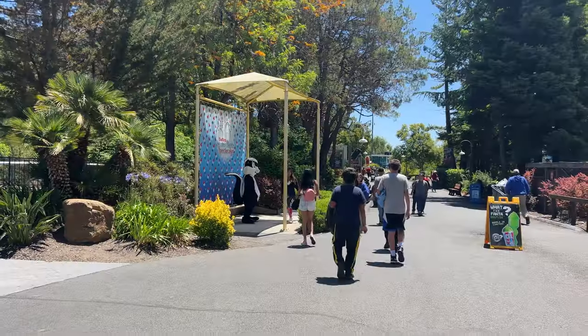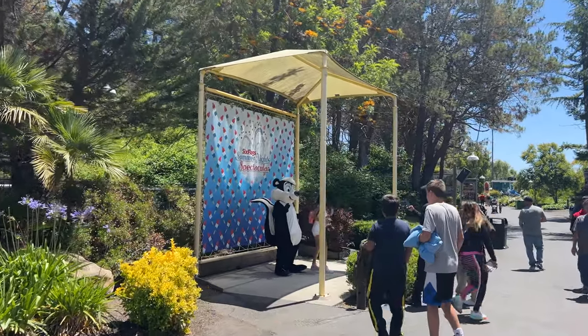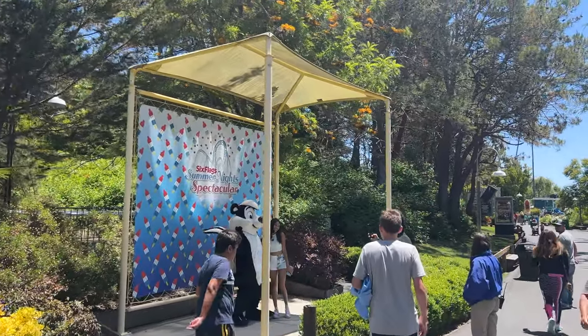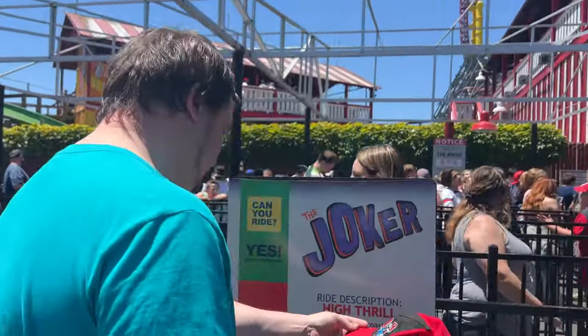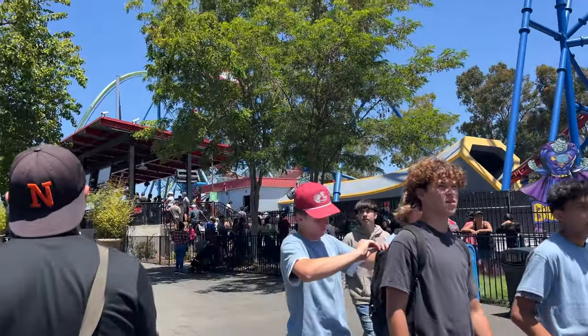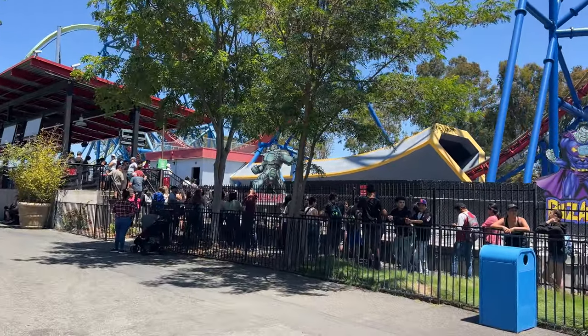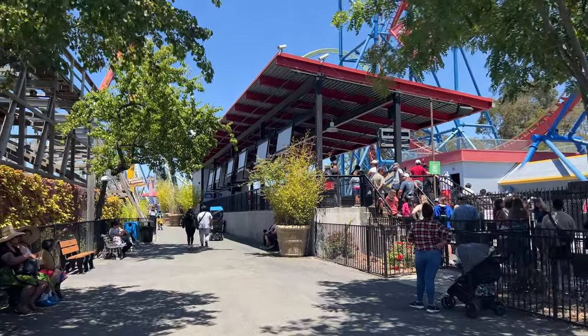Don't miss it. Another rare character out here at Six Flags Discovery Kingdom is Pepe Le Pew. Haven't seen him in years at a Six Flags park, if ever. Good thing we rode Joker when we did, because no thanks. Same with Superman. Wolf's full queue. I mean, granted, it is a Saturday, so it is good to see that the park is relatively crowded. We're gonna go see what the line looks like for Wonder Woman.